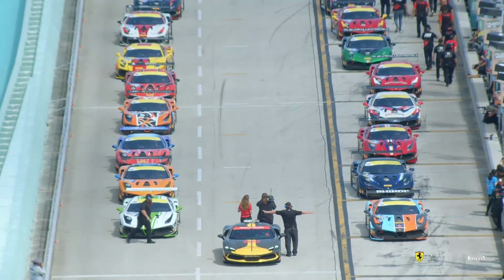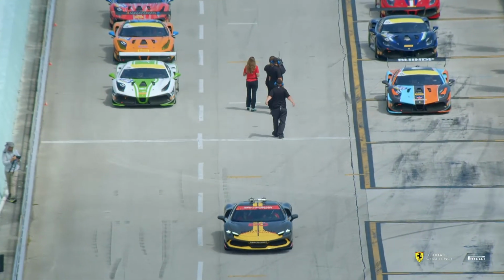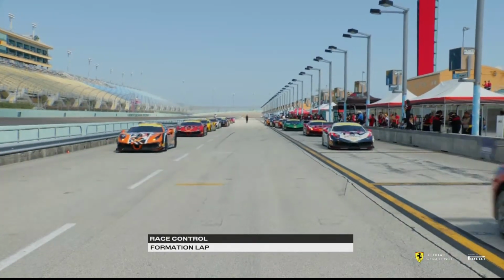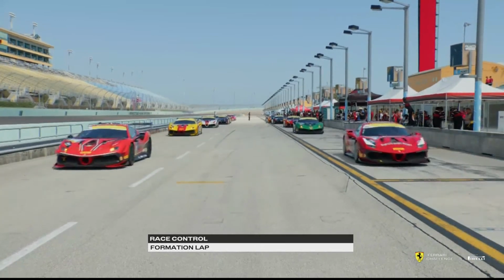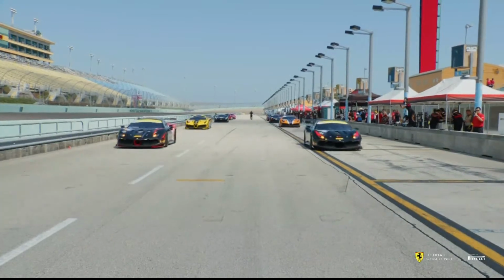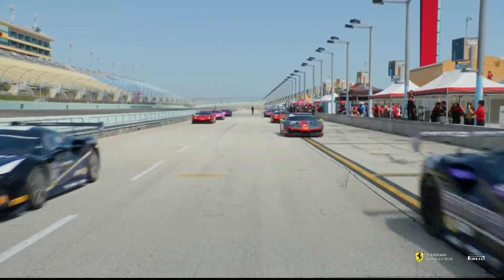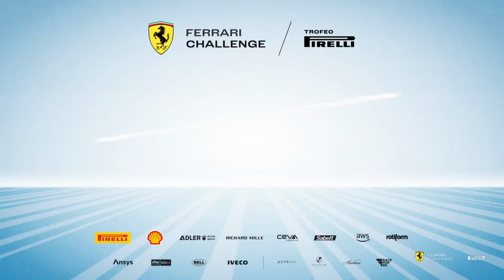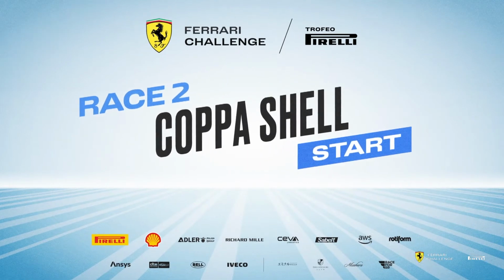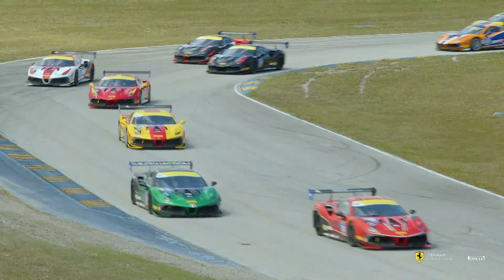So the cars are about to set off behind the Richard Mills safety car then on their installation lap, and there you can see, and the safety car will peel off into the pit lane at the end of this, and that will allow the drivers to grid up side by side in formation, ready for the start of what will be a terrific Coppa Shell race. We are ready for the race start. We will bring you the grid in full.